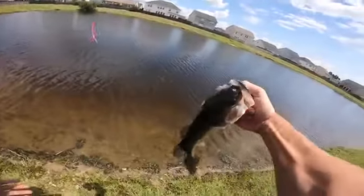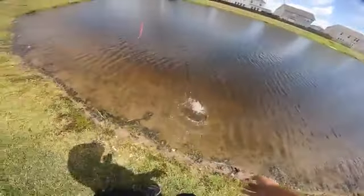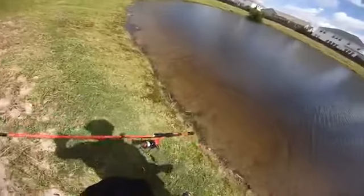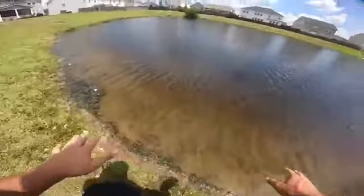Pretty little skinny guy, man. That was one of the skinniest bass I've caught in a very long time, but a pretty one. So that's something to think about. If you have one miss like that, just pause it, kill it, and usually he'll eat it. Don't even move it, just dead stick.